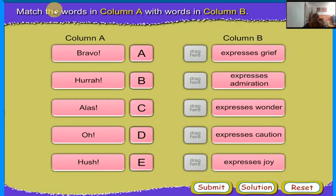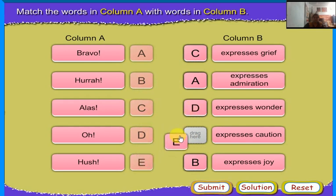Match the words in column A with words in column B. Bravo: express admiration. Hooray: express joy. Alas: express grief. Oh: express wonder. Whoosh: express caution.